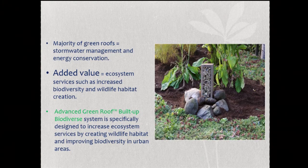And our biodiverse system, like I mentioned, is specifically designed to do that. So we took the preliminary design that Tom had come up with, the idea, and we just built off of that to include a lot of these biodiversity considerations.